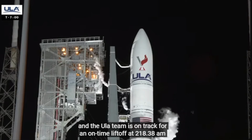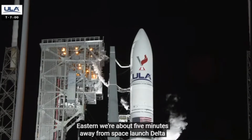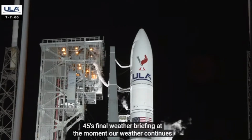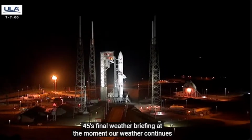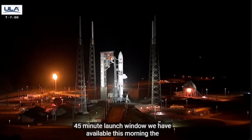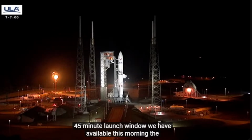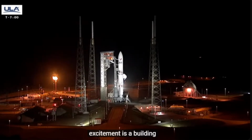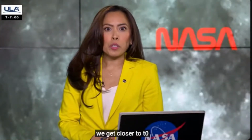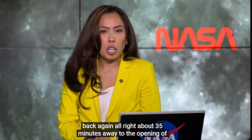The ULA team is on track for an on-time liftoff at 2:18:38 a.m. Eastern. We're about 5 minutes away from Space Launch Delta 45's final weather briefing. At the moment, our weather continues to look good through the 45-minute launch window we have available this morning. The excitement is building here in ULA's Advanced Spaceflight Operations Center as we get closer to T0. Back to you, Megan.